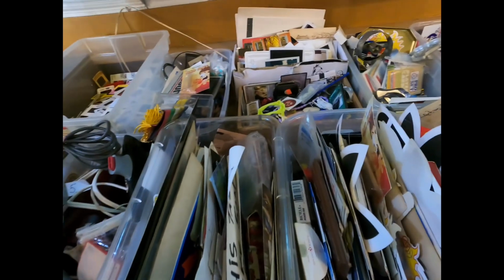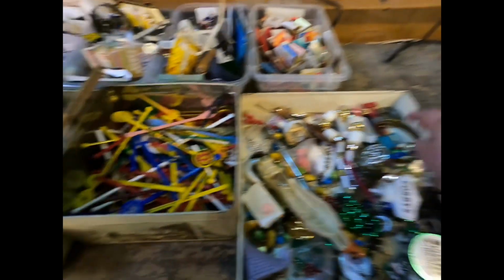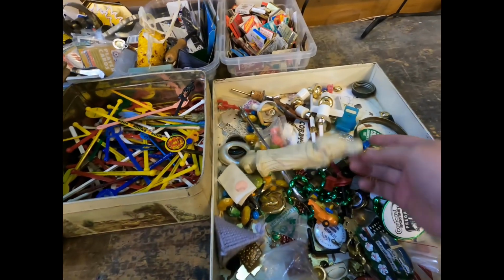There was so much little, cool stuff. It was kind of hard to take it all in. Sometimes you have to look at it several times before you even see some of the stuff that was in there.